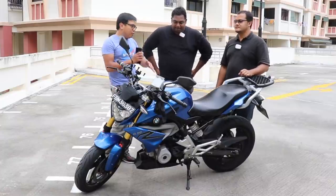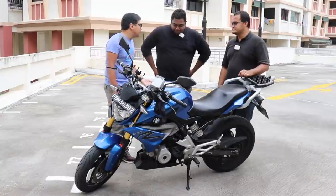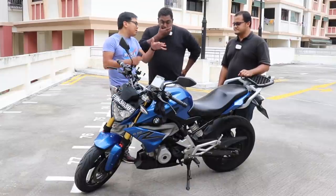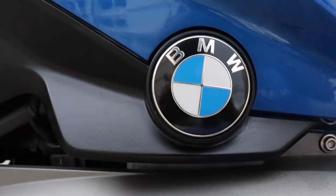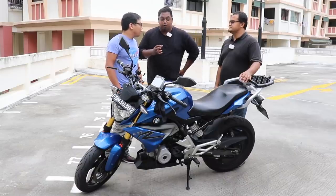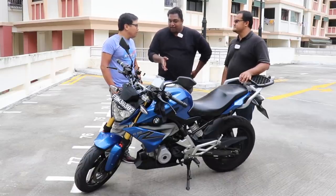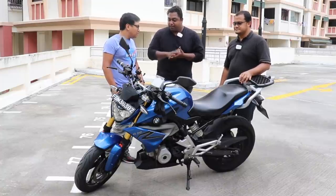I think it's 310 because in European countries, they only have two classes, so the 310 is maybe somewhere around that range. Another fact about this bike is BMW are more for the riding pleasure and driving pleasure. They don't go for outright performance like KTM, and they don't go for very spacious kind of thing. They go more for the driving experience.